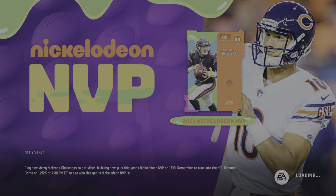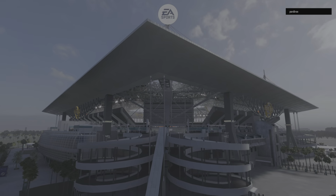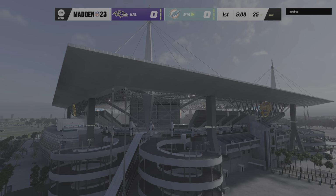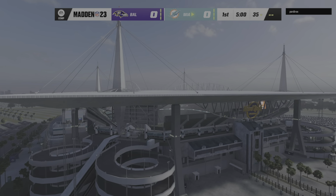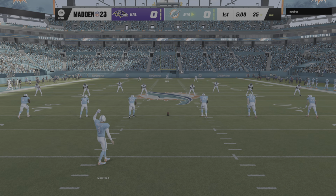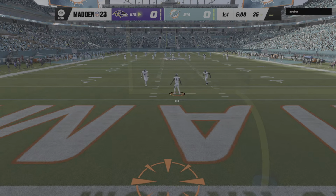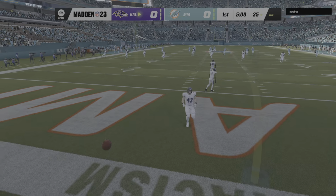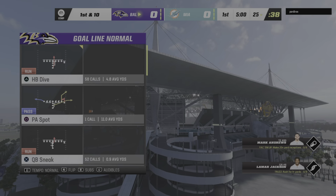EA Sports coverage of the NFL brings us to South Florida and Hard Rock Stadium here in Miami. Today, we're set for a good AFC matchup between the Baltimore Ravens and the Miami Dolphins. Here's a punter, Thomas Morstead, to get this one started. And we are underway from Miami. And this will not be returnable. It's out of the back of the end zone for a touchback.